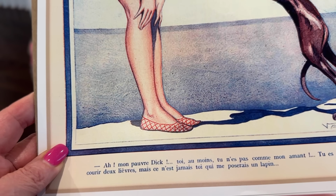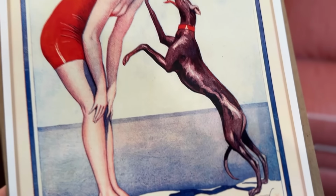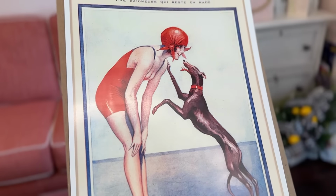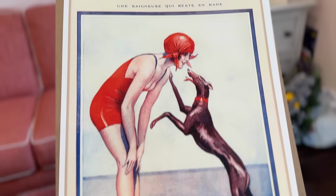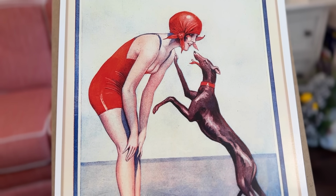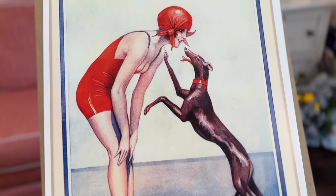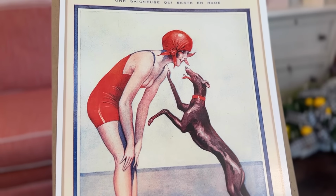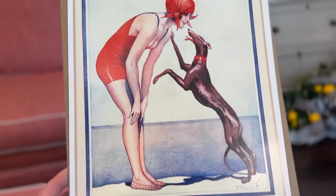I just haven't, I'm not sure if I have a frame for her or not. She looks so cute down there. So I'm hoping once I get it framed, I'm not sure if I'll hang it, but I was pretty much thinking I'm going to put it inside that shelf that we are just now looking at. Isn't that cute?